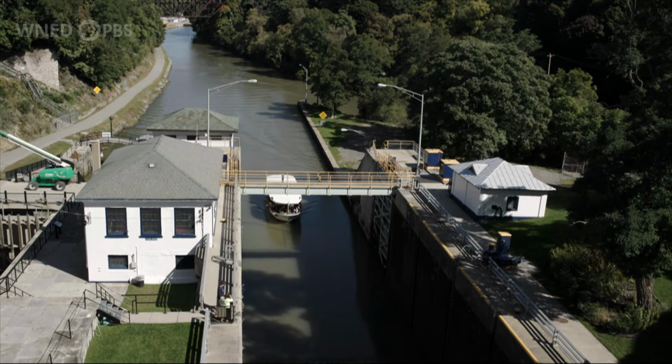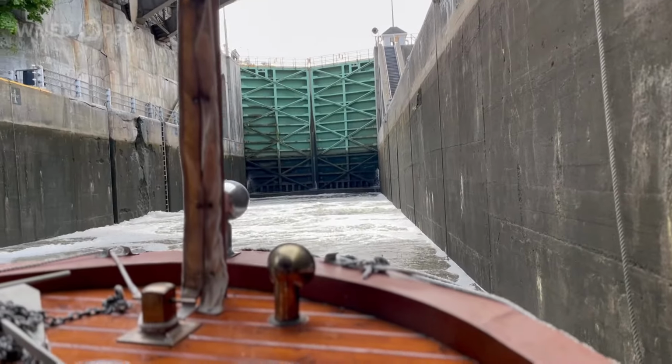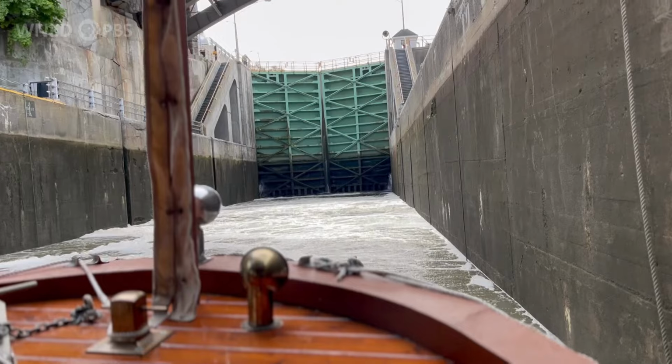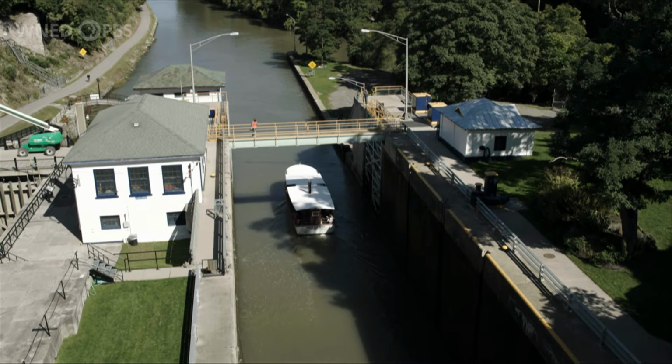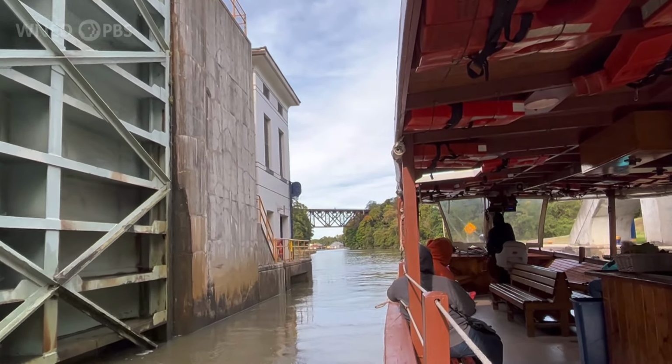A vessel enters the lock and the floodgates close. The water is then raised or lowered via sluices, channels that bring in or take out water from the lock to raise or lower the boat to the level that's on the other side of the lock. Once the water levels are even, or in equilibrium, the boat can continue its journey.